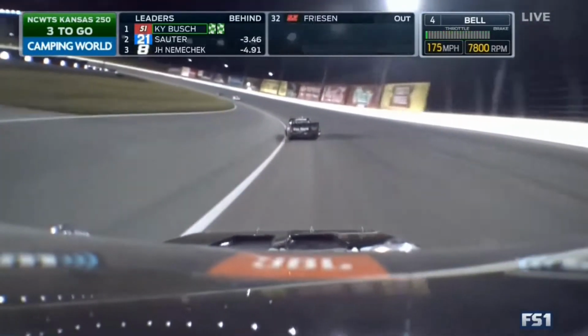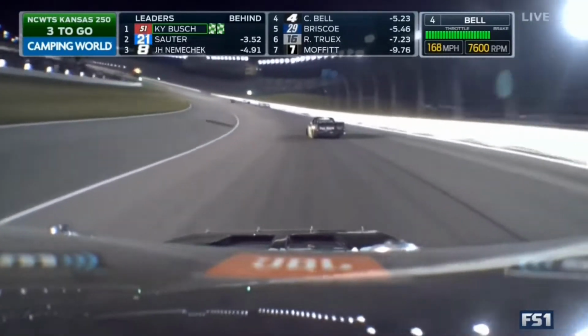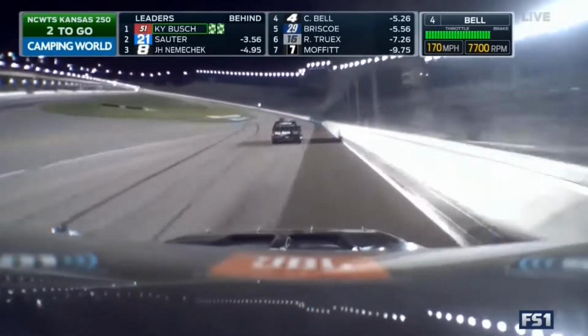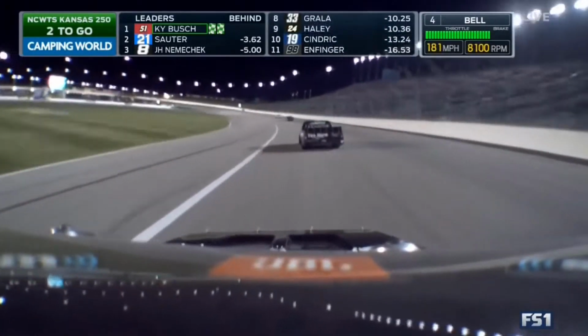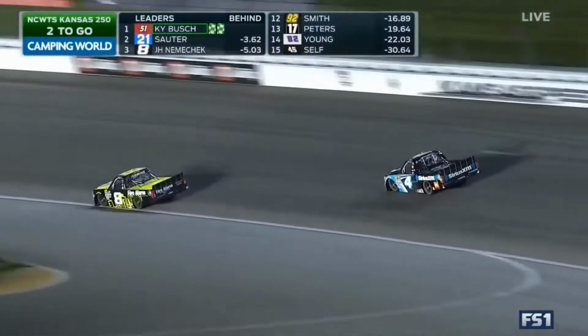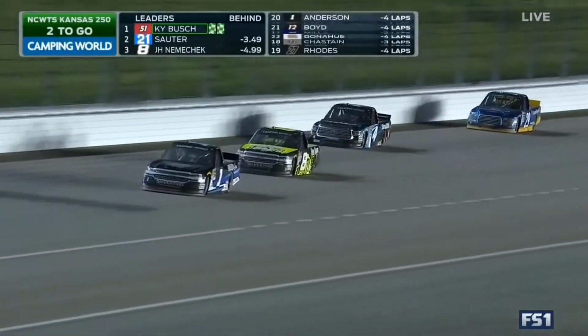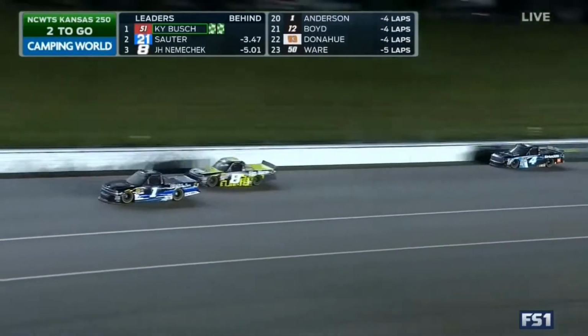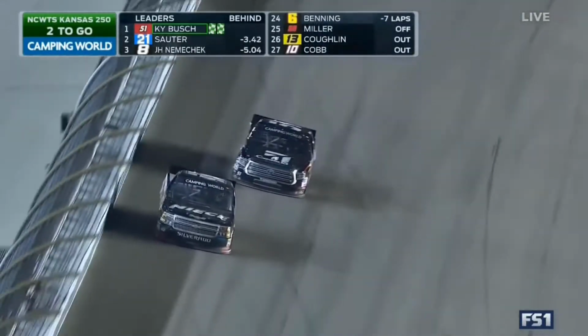Bell has done a great job marching back. Remember, he got put a lap down. Got back on the lead lap, restarted at the tail, and has driven his way back through, now inside the top 5. You talked about it earlier, Michael. John Hunter Nemechek was in need of a good run here, and he certainly had it tonight if he can hold on here to this 3rd spot. You see right behind those two is Chase Briscoe. Bounced her off the wall, still running in the top 5.